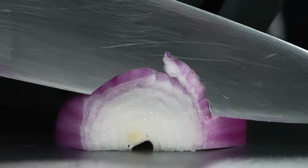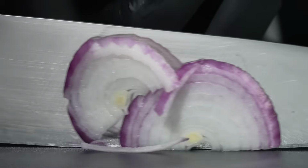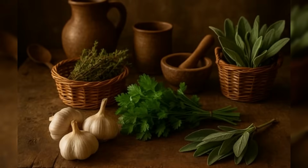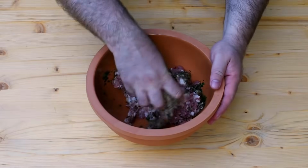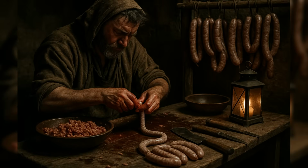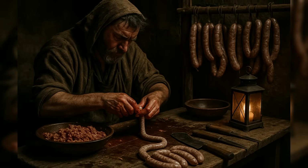Medieval cooks discovered that onions could make almost anything taste better, which explains why they're still popular today. Garlic, parsley, thyme, and sage were other common additions that contributed both flavor and perceived health benefits. The mixture was traditionally wrapped in animal intestines, which served as natural casings. Before you get grossed out, remember that modern sausages still use intestine casings. We just prefer not to think about it.